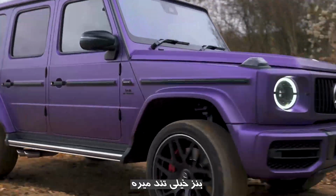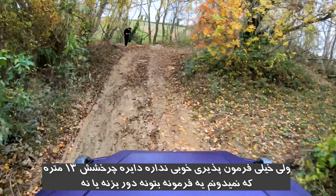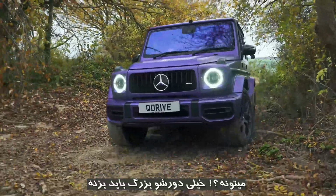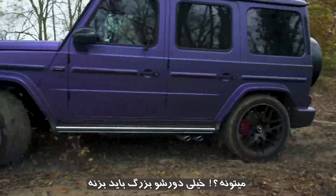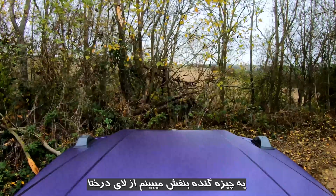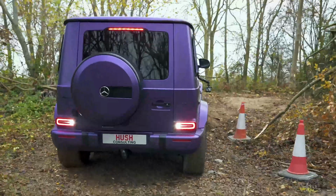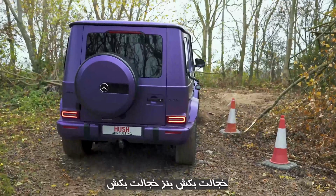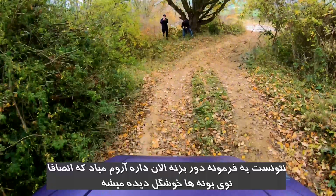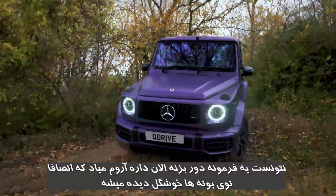Ooh, the G is quick, but it's not very manoeuvrable. The turning circle on it is like 13 metres, so it's going to be interesting if you can make it through the hairpin in one go. We shall see. Can you do it? It's going to go super wide up there. I can see the big purple thing just cutting through the trees. Nah. Oh, shame on you, G-Wagon. Shame on you. Yeah, I didn't make it in one go. Just easing it through there now. It looks so cool coming through the bushes though.